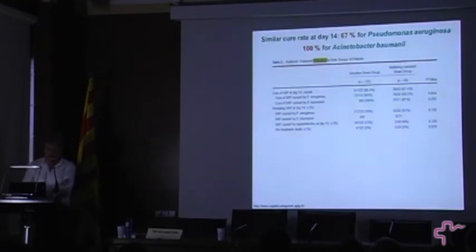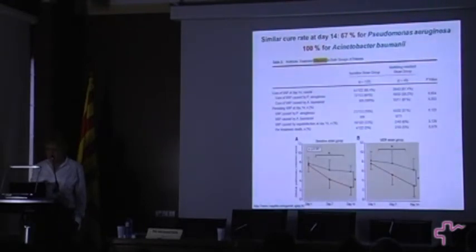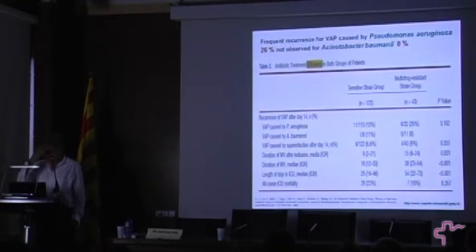So we observed a similar cure rate at day 14. We gave the antibiotics during 2 weeks. 67% for Pseudomonas aeruginosa resistant to all antibiotics, 100% for Acinetobacter baumannii. It was exactly the same efficiency as in sensitive groups. This is the clinical pulmonary infection score in both groups. The nebulized group is here, but there was no statistical difference. So in fact, with single nebulization of colistin, you get an efficiency that is similar to the intravenous administration for VAP caused by sensitive Pseudomonas aeruginosa. It's a very interesting result.